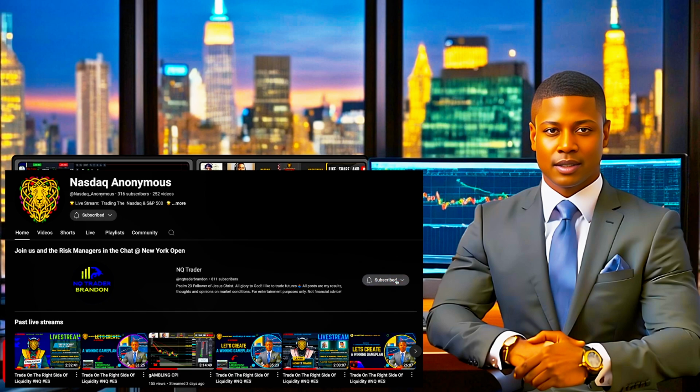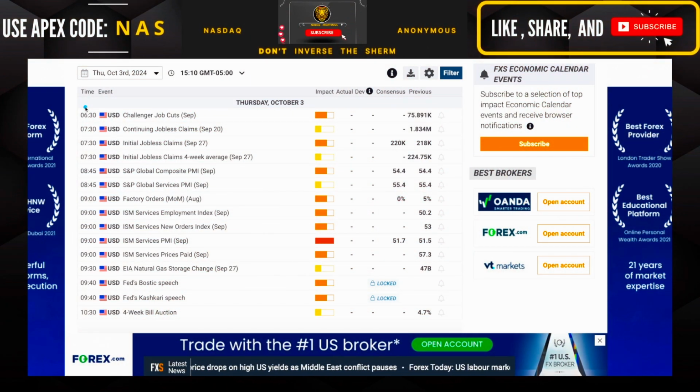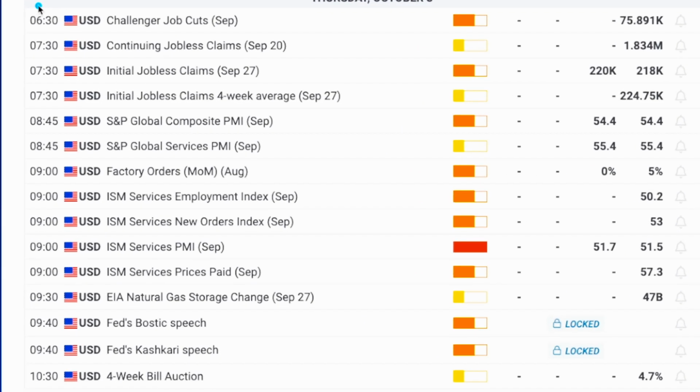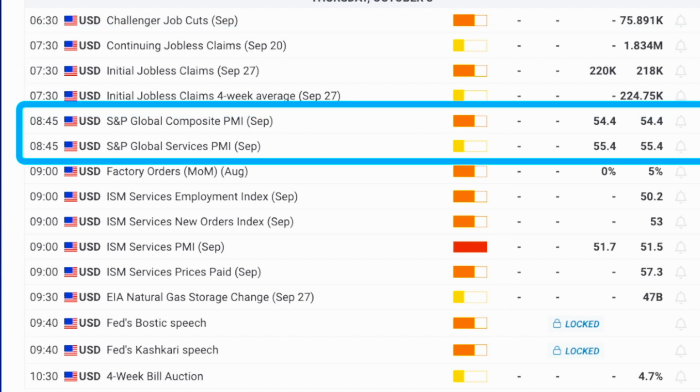And with that said, let's jump into the charts now. This is tomorrow's data, and be mindful that all times aren't central time. And we have a big block of news scheduled for tomorrow, so let's jump into it. At 7:30, we have initial and continuous jobless claims for the month of September. At 8:45, we have the S&P Global Composite and Services PMI for the month of September.